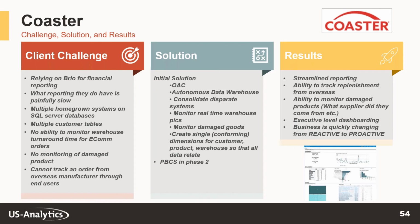We were able to monitor damaged goods. What supplier did they come from? What ship were they on, as an example? What warehouse did they go to? All those different kinds of things are all being tracked and monitored.